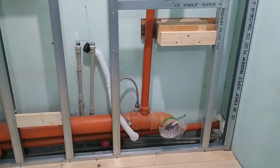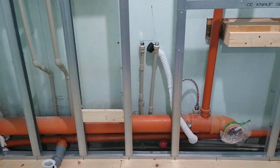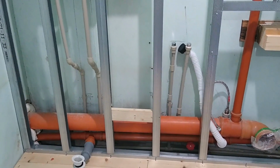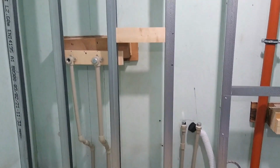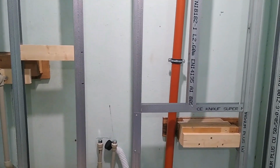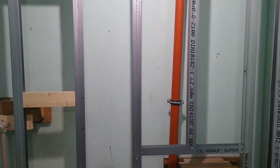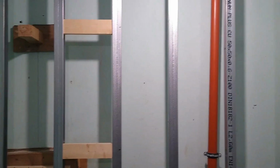We're now at the stage where we're ready to put the plasterboard up. We've got some support cross pieces, you can see there for the shower screen attachment. They go up. There's the water outlet, there's another one. There's our cross piece to allow room for the toilet and the drainage. And it's just ready now to add the plasterboard.